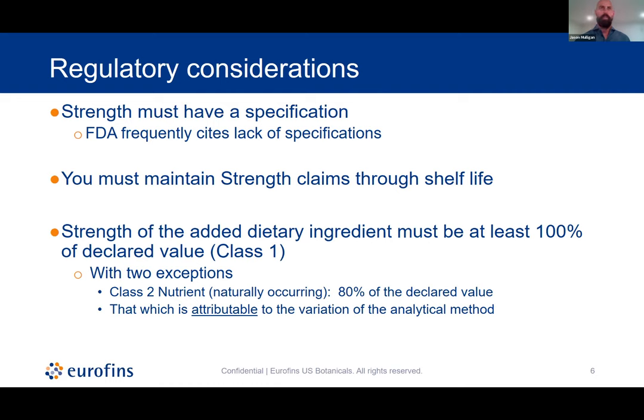So I talked a little bit about this a couple weeks ago, and I'll touch on it again because it's really simple, but it's worth knowing. So here are the two exceptions. One is the class two nutrient. That's naturally occurring, and the rules of the game are that you have to maintain at least 80% of the declared value. That's to allow for variance from somewhat obvious issues, especially for botanicals. There are going to be differences in where the plants are grown, how they're grown, temperature, all the factors. So there's a little bit of leeway in there of 80%. The second exception is what's attributable to the variation of the analytical method, so the method variation. And I'm going to talk a little bit more about both of those two as we go.